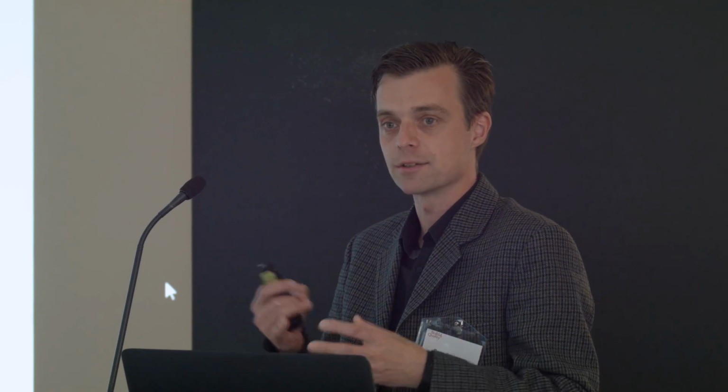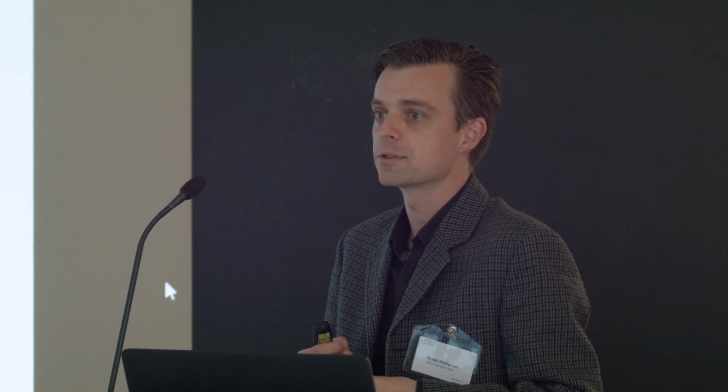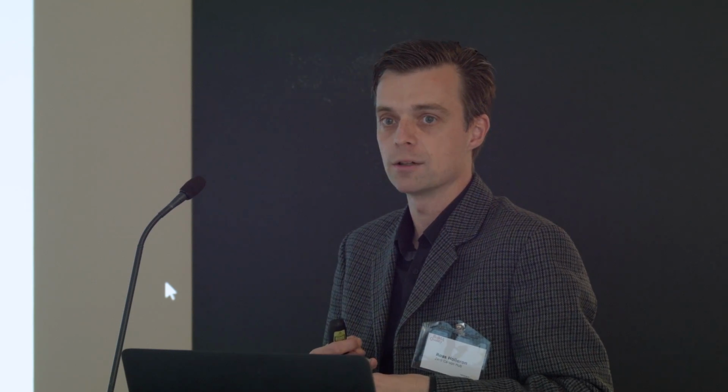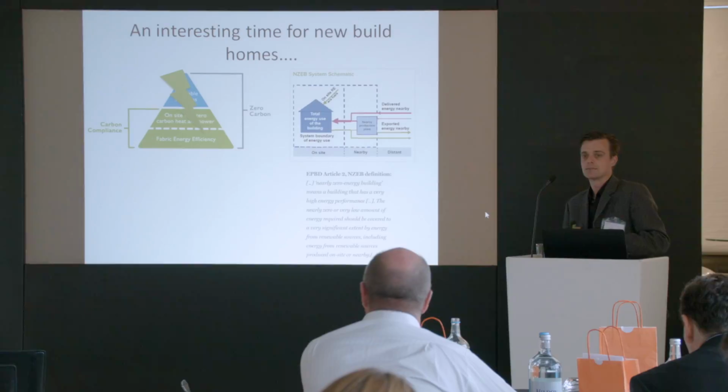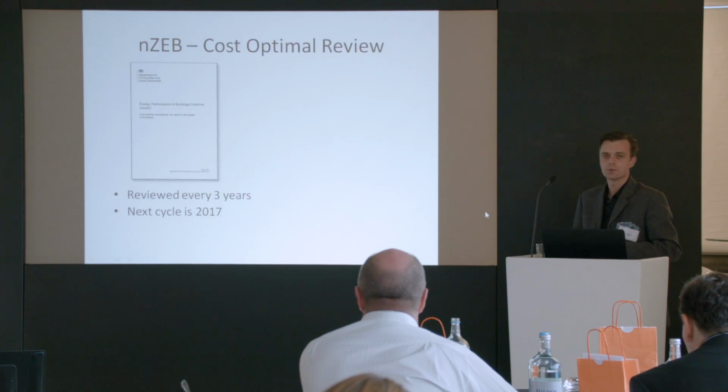The timelines are from the 31st of December 2020, all new build will need to meet this requirement. Slightly earlier, from the 31st of December 2018, for publicly owned and occupied buildings. My interpretation of that is it doesn't include social housing because it's not actually occupied as well. But more clarity will come. What does it all mean in terms of timelines? There's lots of questions about that.